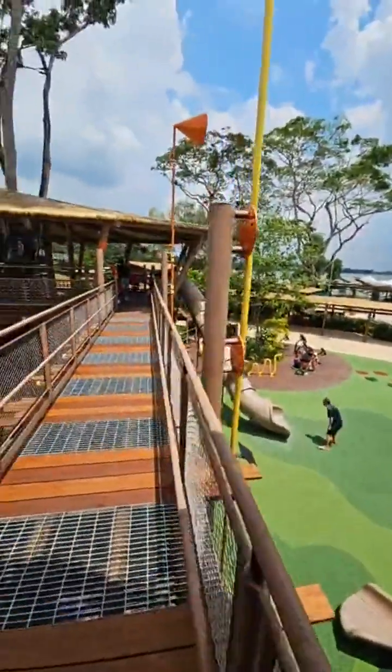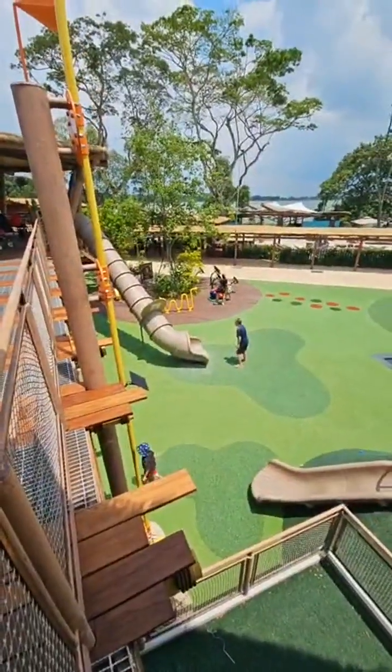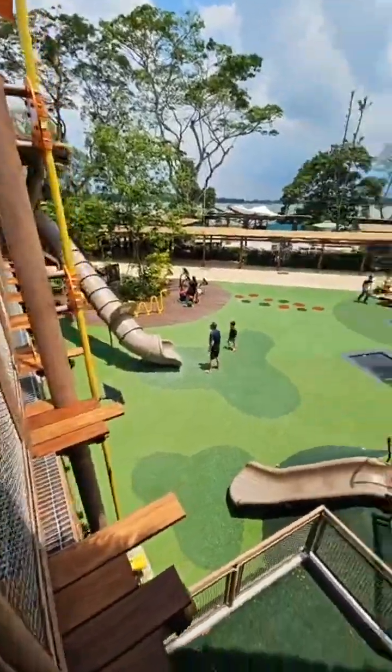You can even slide down. A bit of fair warning though, the slide is really quick. I went down, so I know. I can say it's really quick, so you've got to be careful with the kids if they're going down. There's a little sand play area over here.